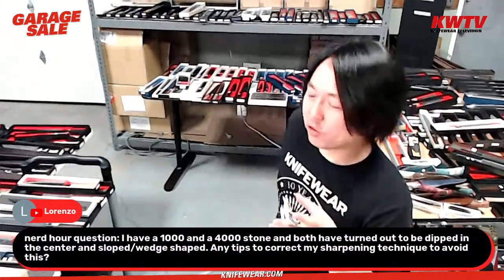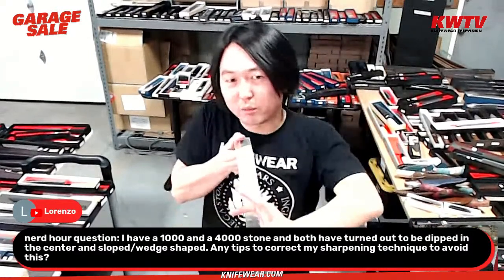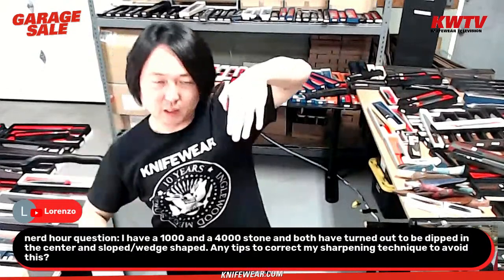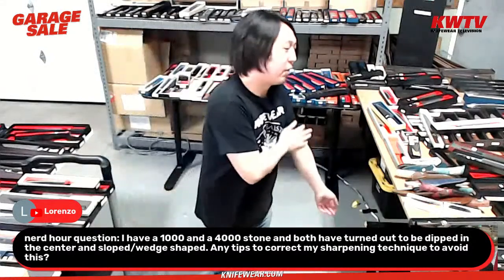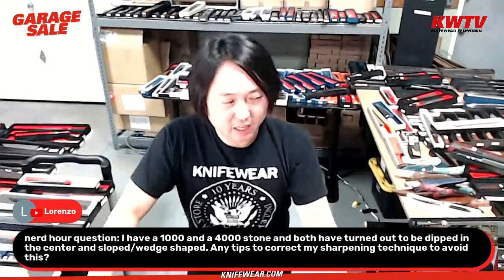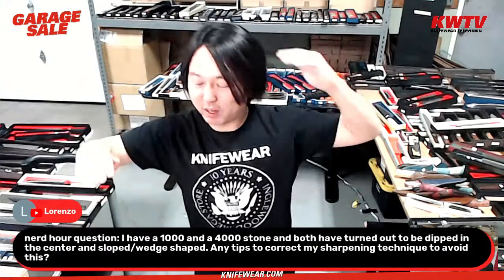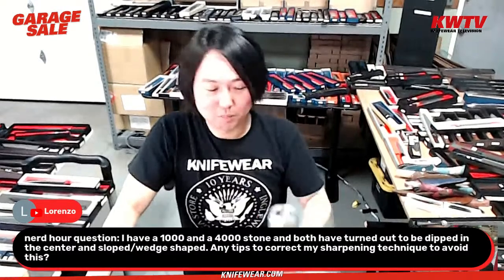Yeah, because some sharpeners even tilt their sharpening station up a little bit or down a little bit. It depends on who you're talking to. Like Sakai guys like to have this tilted downwards. They work that way. My Shapton 220 stone was flat, but it was flat a little bit downwards towards one side. So it's fine. It's fine. Yeah.